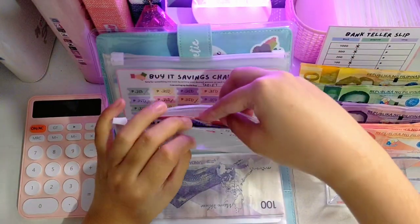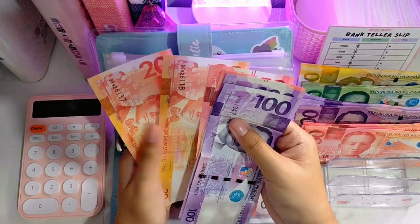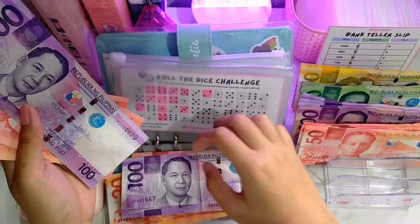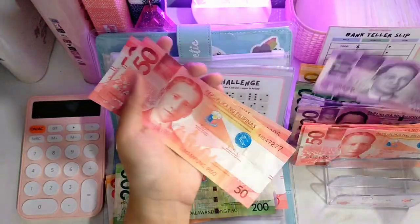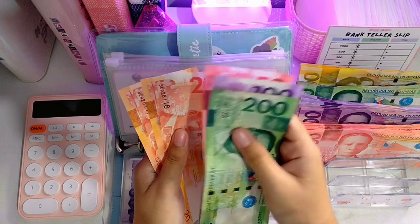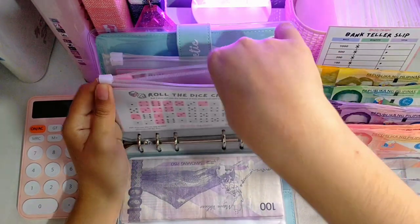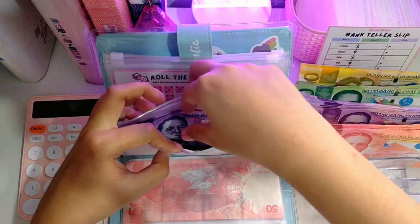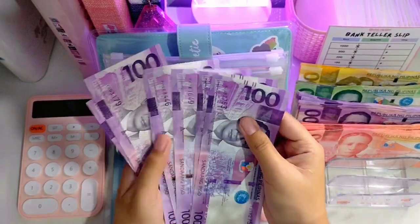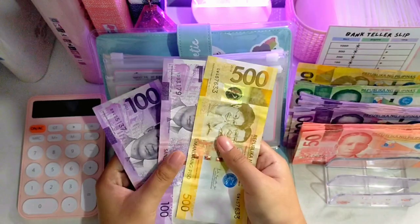Next is my roll the dice challenge. I have here 100, 200, 50, 350, 390. So let's leave this here and leave a 100 peso and change 200 pesos here. So I have 200, 350, 370, 390 pesos. For my 100 peso savings challenge, I have here 1, 2, 3, 4, 5, 6, 7. So let's change 500. There, I have 700 pesos.